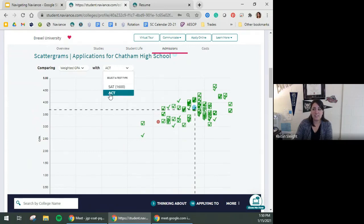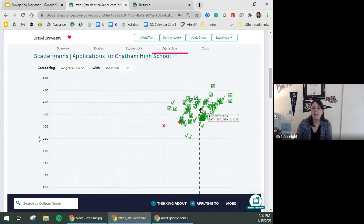I took the ACT. So if you look here, you'll see that there's a little blue dot here. That is plotting me. So that's where I fall in relation to students who have applied to Drexel University in the past from Chatham High School. If you look here, you see when I do SAT, you can't find me, right? Because I didn't take an SAT. So just make sure if you don't see yourself, check that first.